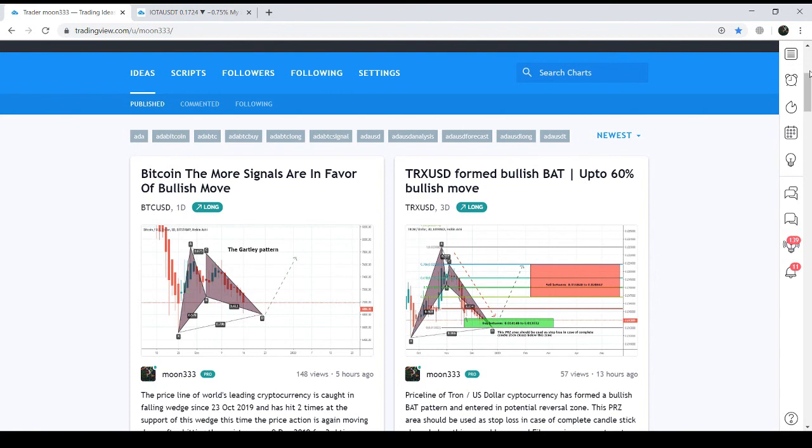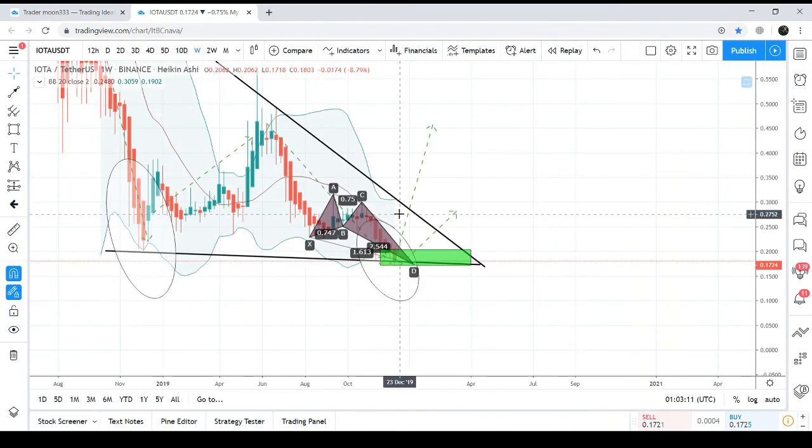And do remember that our stop loss point is this potential reversal zone. If a complete candlestick is closed below this potential reversal zone, then we can take exit from the trade.